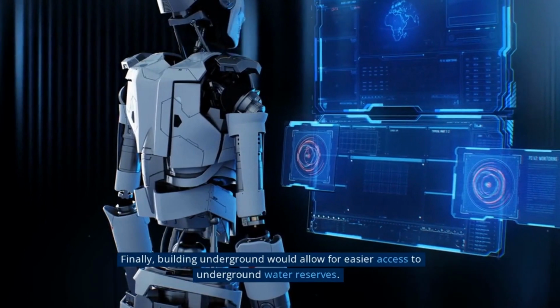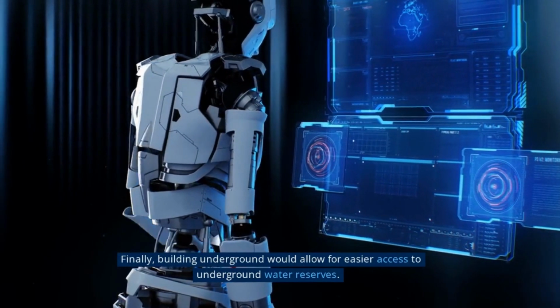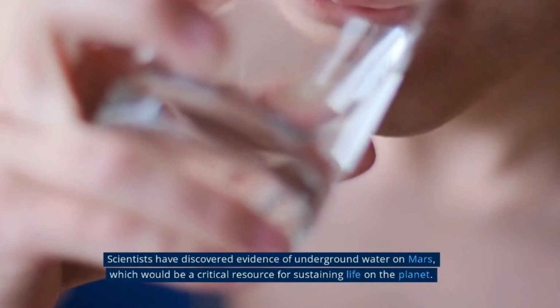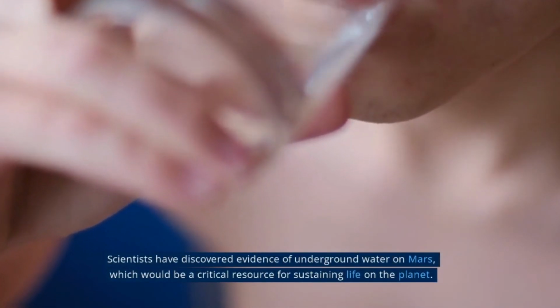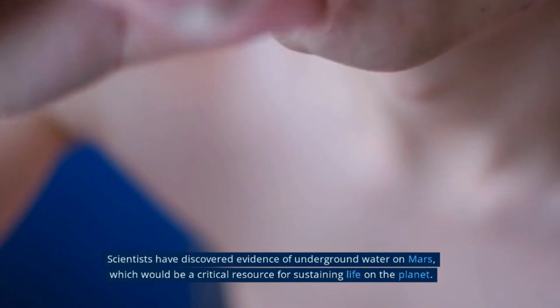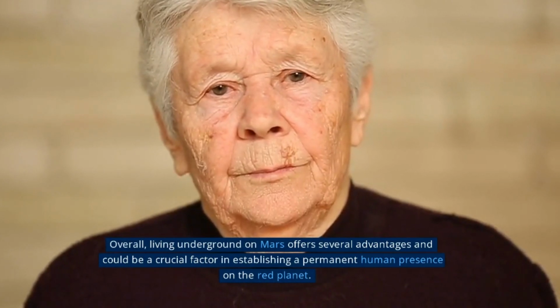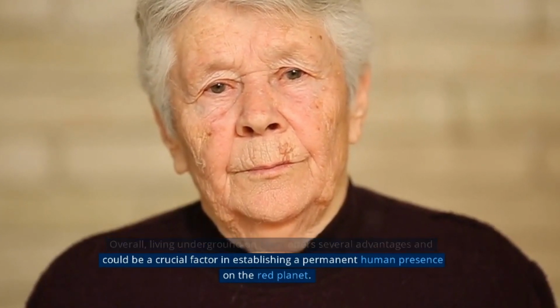Finally, building underground would allow for easier access to underground water reserves. Scientists have discovered evidence of underground water on Mars, which would be a critical resource for sustaining life on the planet. Overall, living underground on Mars offers several advantages and could be a crucial factor in establishing a permanent human presence on the Red Planet.